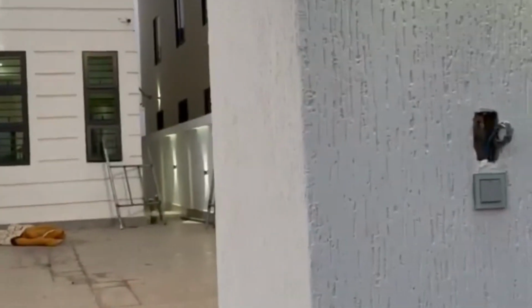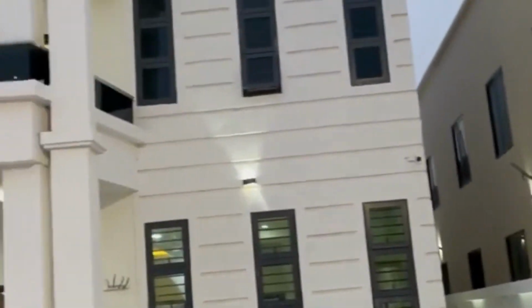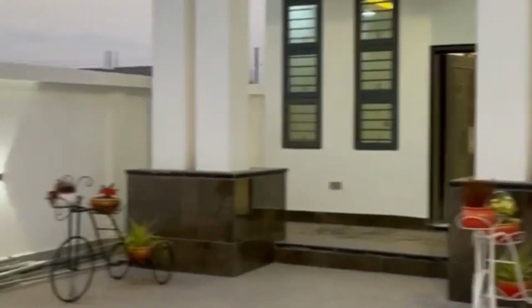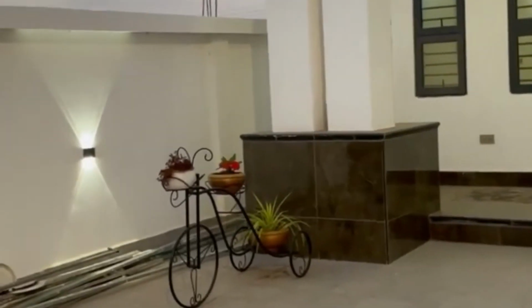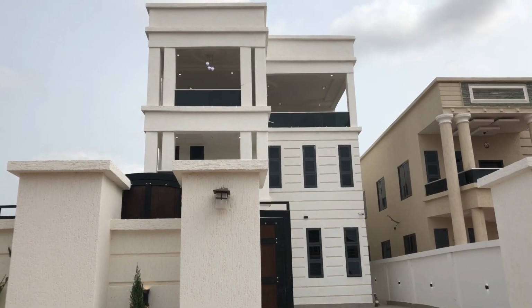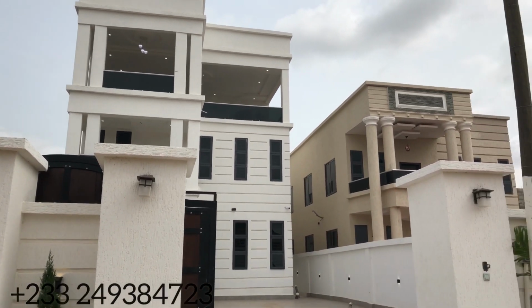I have this affordable 5-bedroom house inside East Legon Hills that I want everyone here to have a look at and see, possibly taking it off the market by buying it, or you invest in it too. Well, straightforward, this is the 5-bedroom house I'm talking about here.